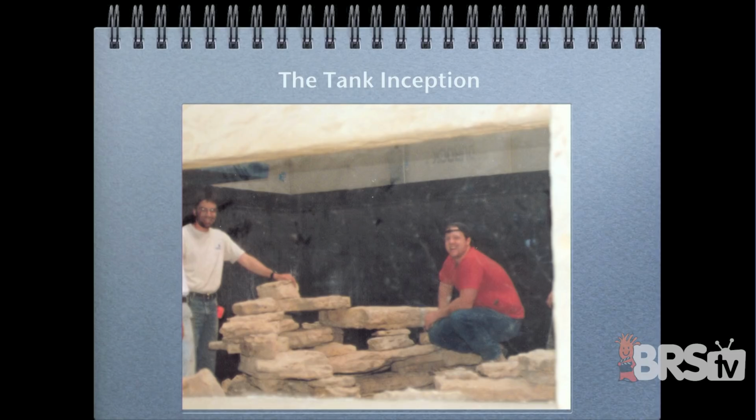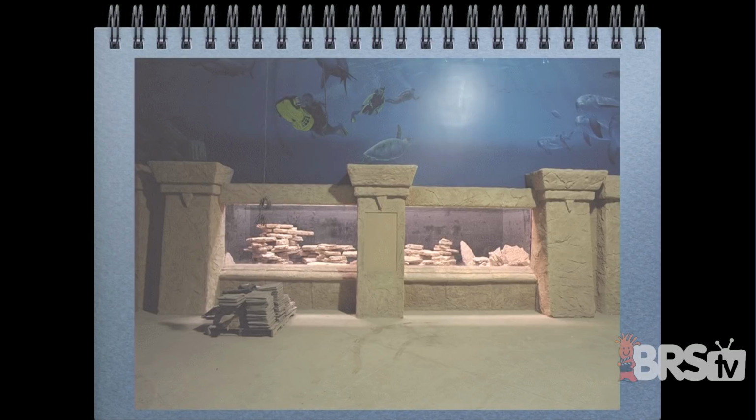So just some history on the background of my little nano tank, 20,000 gallons. It's 18 years old now. It's got a quarried limestone base of about 40,000 pounds of quarried limestone, and that was covered with a skin of live rock.